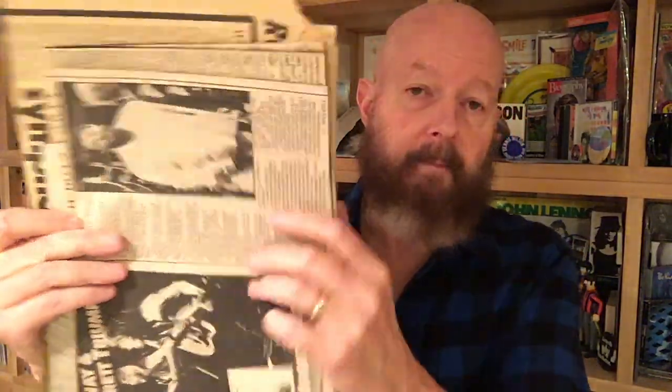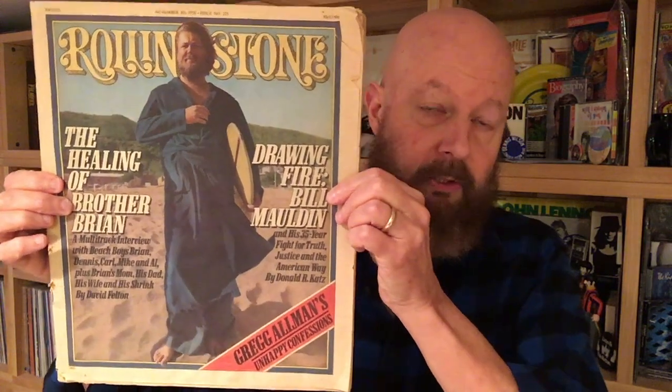I also recently received a big surprise envelope from our old friend Martin Steele in the UK. It was chock full of press clippings about the Beach Boys, mostly from the 70s and mostly from the UK press, things like NME and Melody Maker. Also in there was a full edition of the 1976 Rolling Stone with Brian Wilson on the cover, very cool.